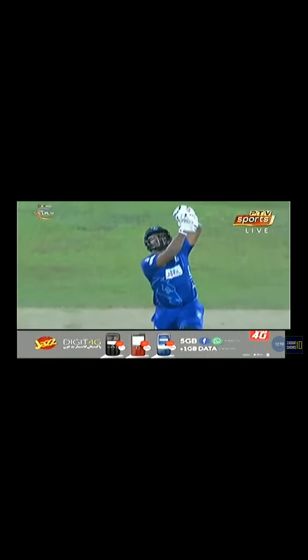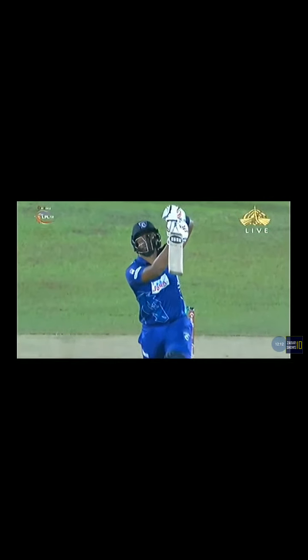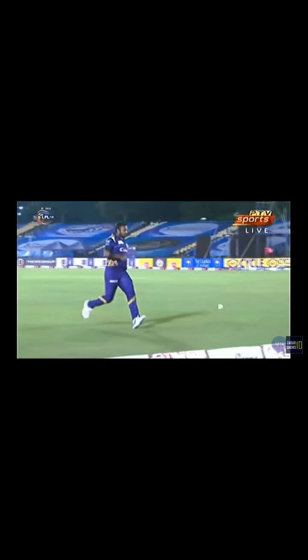Got it very, very high. He ran his fingers over, didn't he? And he's not aiming to play the ball through covers. He has pre-decided that he's going to hit everything between mid-off and mid-on.